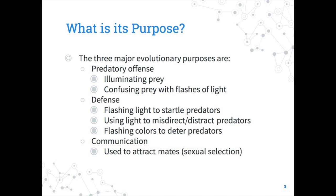Now let's move on to the purpose of bioluminescence in living organisms. What could be the advantage of an appetizingly glimmering mushroom or glowing fish? Wouldn't bioluminescence make the organisms stand out, making them more susceptible to predators? So far, scientists have confirmed three main evolutionary purposes for the existence of bioluminescence.